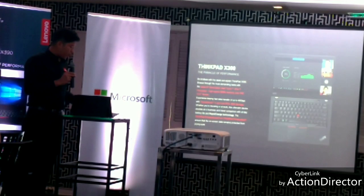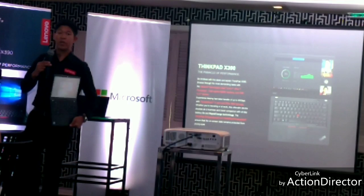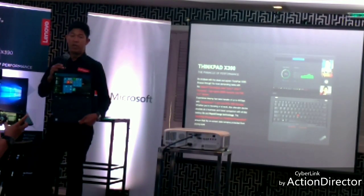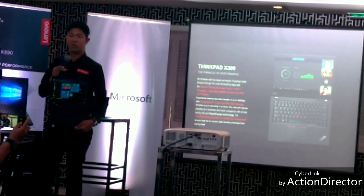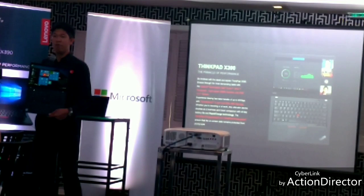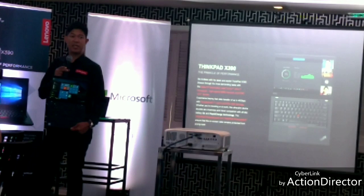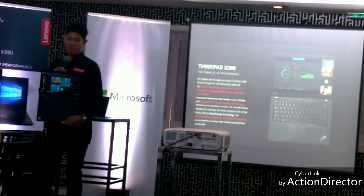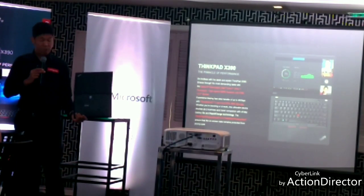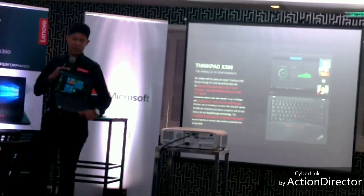The X390 is your typical 12-inch footprint, because the X280 before was 12 inches. The X390 right now enjoys the same 12-inch platform size, but with a 13.3-inch Full HD display. So this means that our customers will not sacrifice the increased screen size, because this still fits the same 12.5-inch form factor of the X280. What else has improved in the X390?